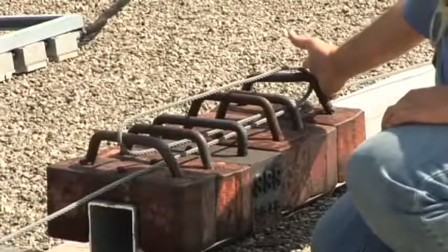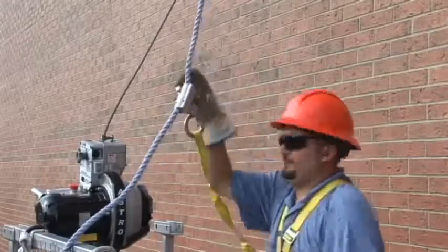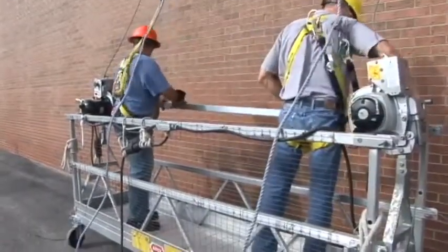Swing stages are a versatile and safe piece of equipment if used properly. It's important for all workers, employers, and supervisors to ensure that they are used properly and maintained. For more information, visit the Ministry of Labour website or contact the Infrastructure Health and Safety Association.